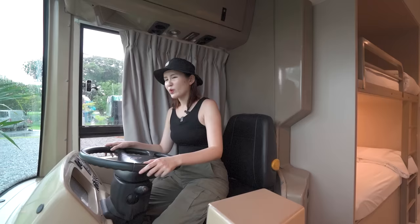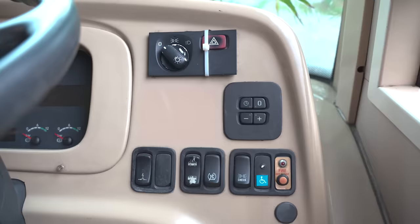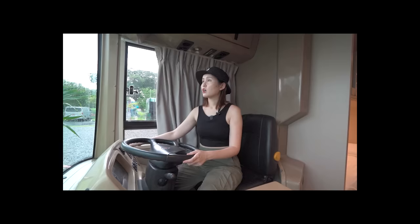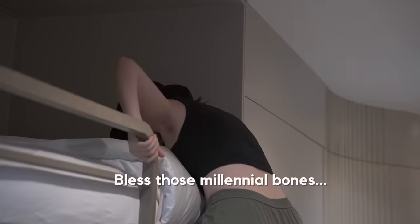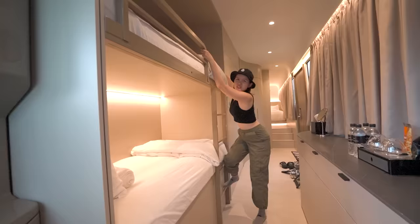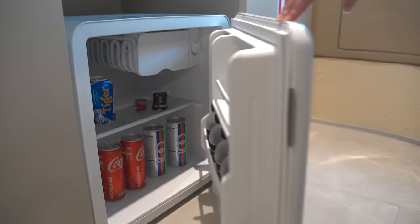We are here at the front of the bus. Everything is intact. You can even press the switches, although they don't really do anything. Too cold, too hot, your problem. So here is the double-decker bed. It's not easy. If you are somebody who needs to pee at night, I think you don't sleep up here. And we have a nice little pantry here. And speaking of the pantry, all the minibar snacks are factored into the cost of your stay.